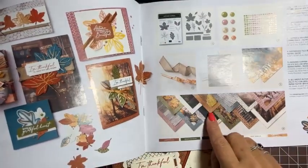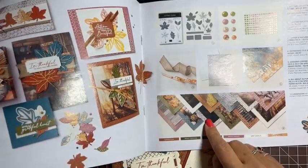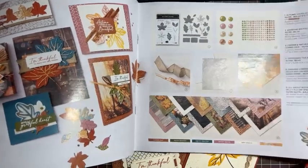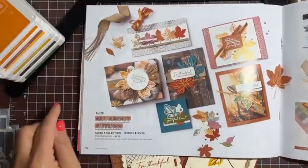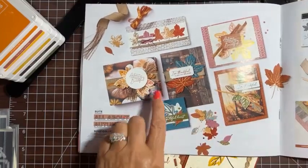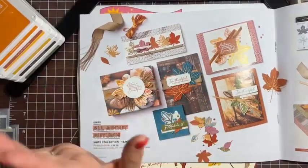This All About Autumn Designer Series paper, the specialty paper, was unavailable, but it came back I think yesterday, so this is in stock again, which is great. Here are some samples from the catalog, on pages 42 and 43. Really pretty. I think no matter what card you do with this, it's just beautiful.